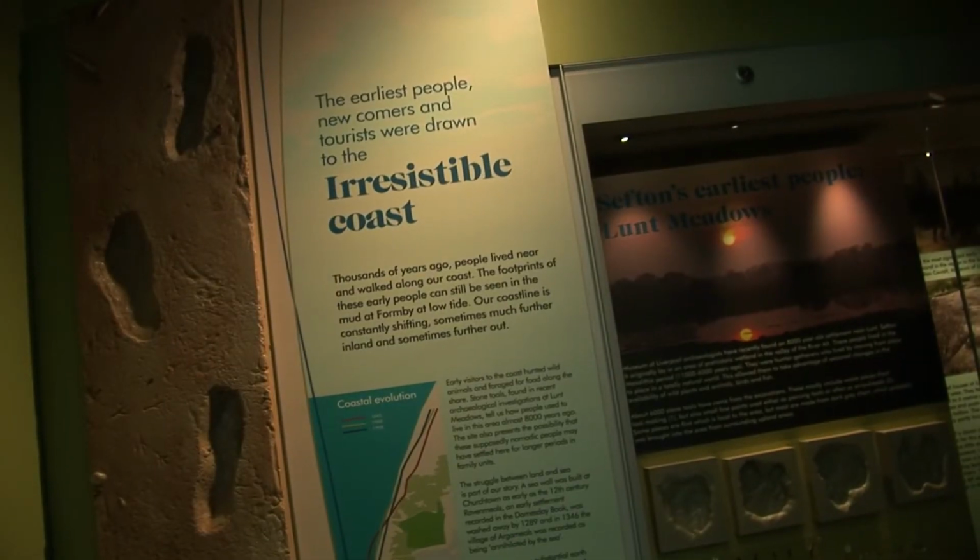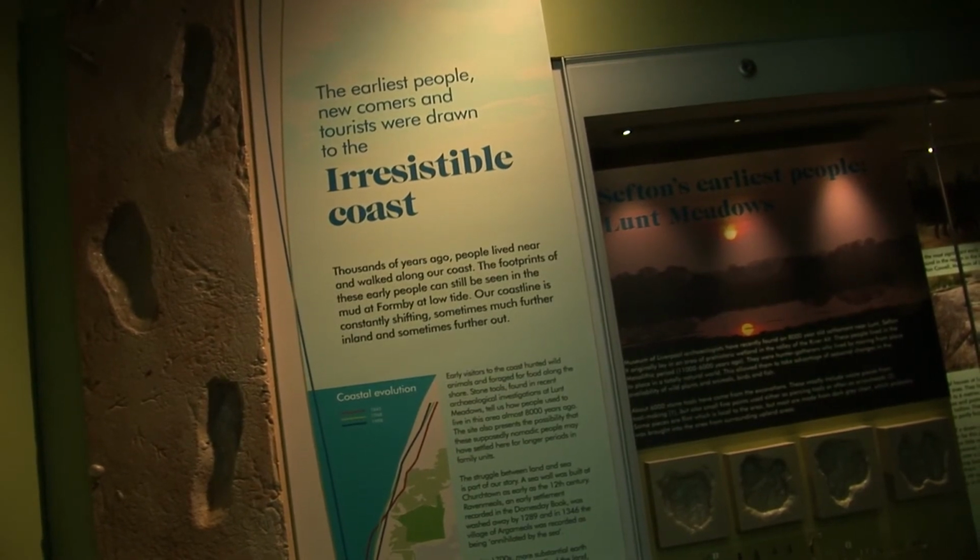Between Land and Sea, 10,000 Years of Sefton's Coast. And this part tells the story of the borough all the way from Bootle up to Southport. And it's a story really of the coast as it's developed since the first people arrived here 10,000 years ago. So it begins with things like the Formby footprints that were left by early Mesolithic people on Formby Beach.